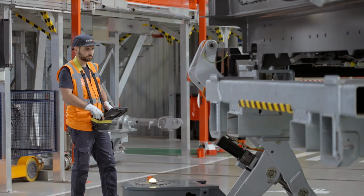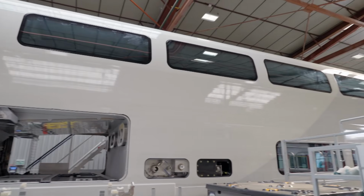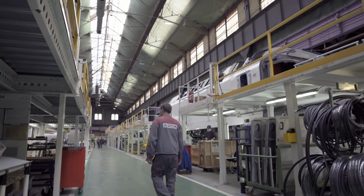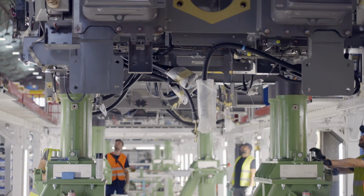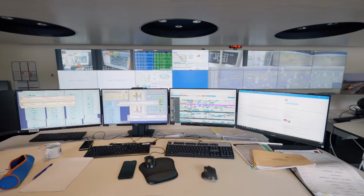Given the climate change challenges and the current energy crisis, the TGV-M holds a lot of appeal for the international market. It also has another major economic benefit that gives it an edge over the competition, a drastic reduction in maintenance costs, largely due to predictive maintenance. Our goal is to be able to anticipate problems. Predictive maintenance is a major innovation compared to our old TGVs.